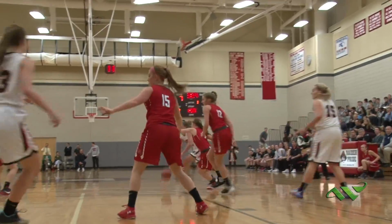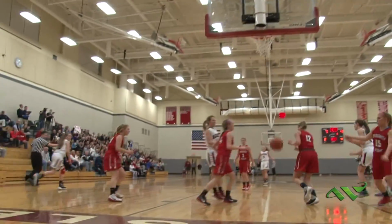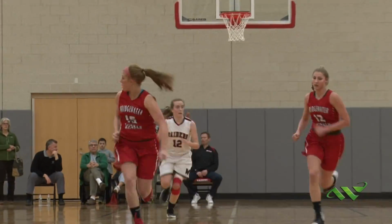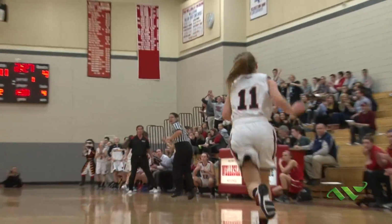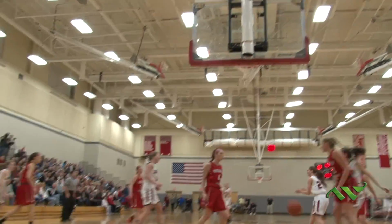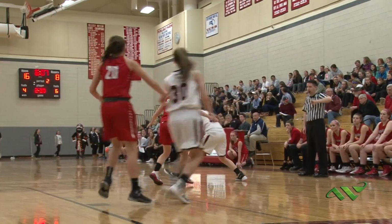Halfway through the first quarter, Bridgewater Raynham is only down 9-4 after Leo Sperling nails a perimeter shot in the corner. But that doesn't last long as Wellesley starts to kick it into high gear in transition. Off a Leo Sperling pass, Emily Cronin takes the contact and still makes the basket. Emily Cronin would then swing it out to an open Leo Sperling. Sperling would drain it. And Wellesley would end up owning this opening quarter, leading 16-4 as we head into the second.